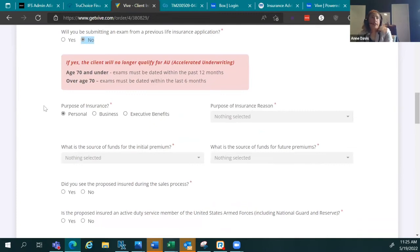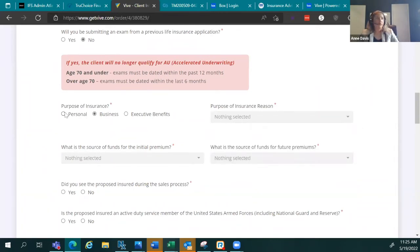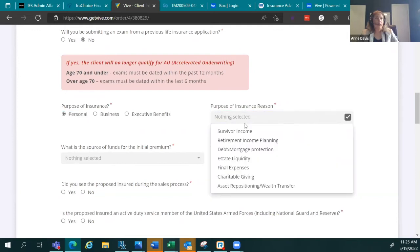Purpose of insurance, like we answered on the first question, it'd be personal, but if we did want it to be business, then it would download a couple different reasons for that purpose, such as a buy-sell agreement, a loan indemnification, key person insurance. Here we're going to do personal.